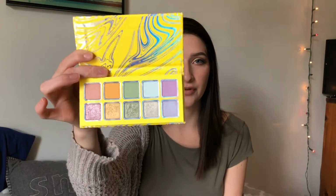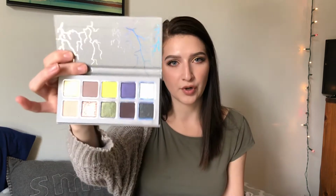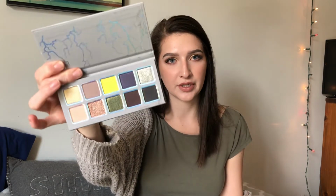Alright, so I'm going to start off talking about the pros of these palettes. We can start off on a good note. So the first thing that I think about when I see these palettes is just how beautiful they are. Like, they're so gorgeous. If you haven't seen them already, this is the Calm Before the Storm, some really pretty pastels in here, and then this is Eye of the Storm, which is more of some darker colors, but they're still super pretty. And I just love how different these palettes are.